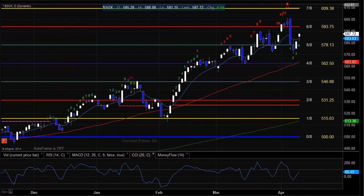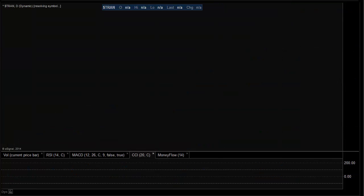Semiconductor index on the day was a little bit better, but we still have our 13 exhaustion in place, so this could be a little bit of a bounce and a retest. If we do roll back to the upside tomorrow, keep an eye on this 6/8 level at 593 3/4. To the downside, the big level is going to be this 562.50 area, which is where the 50 DMA is sitting with the 4/8 level on the GAN box. We did close back above the 10 EMA, but we don't qualify that until we get one tick above the previous day's range to go back to short-term positive.